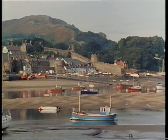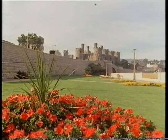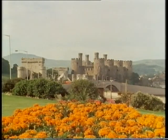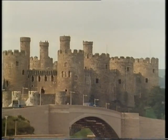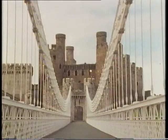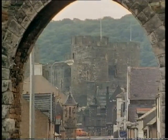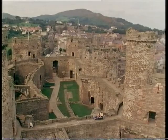Conway Castle, not as old as Pembroke, is also on the water's edge. The massive turrets and towers once made it the most secure fortress in Europe. Building began in 1283 on the orders of Edward I. The town of Conway, which grew up under the walls of the castle, is a favourite haunt for visitors.